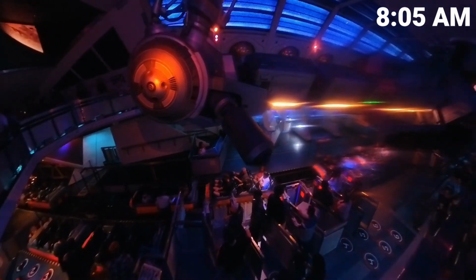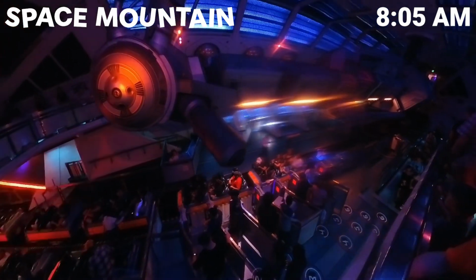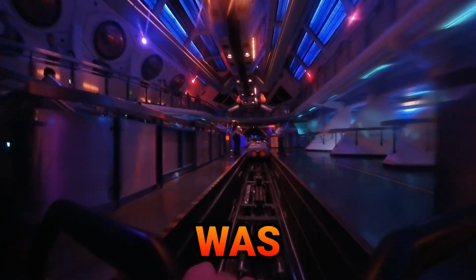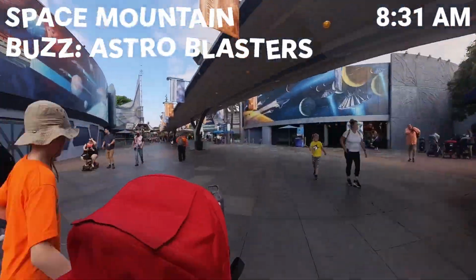And for our family, that always starts with Space Mountain. My 5-year-old is finally tall enough to ride the big coasters for the very first time, and he's excited. Fun? After Space Mountain, always hit a Buzz Lightyear next.